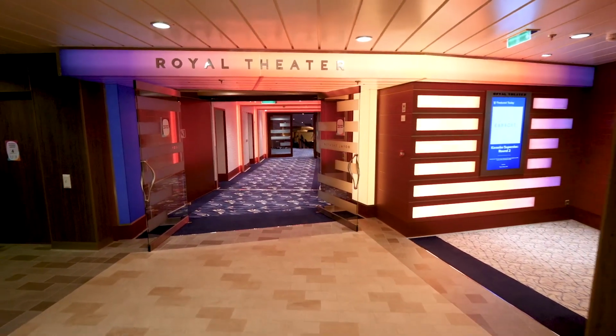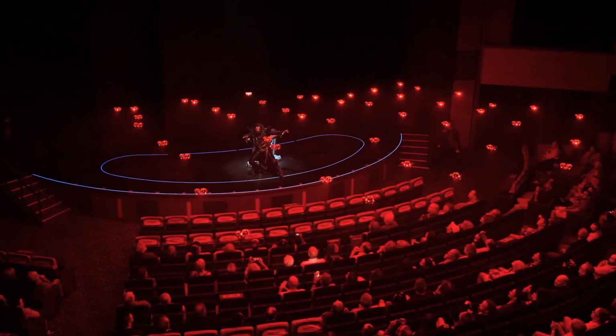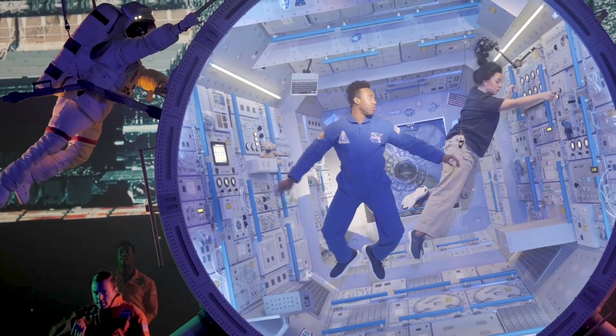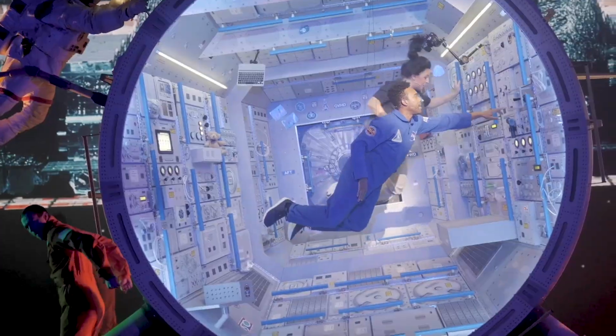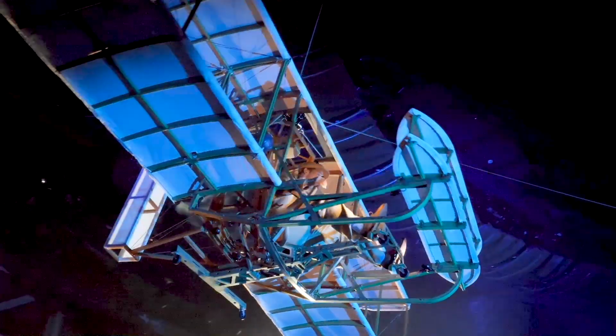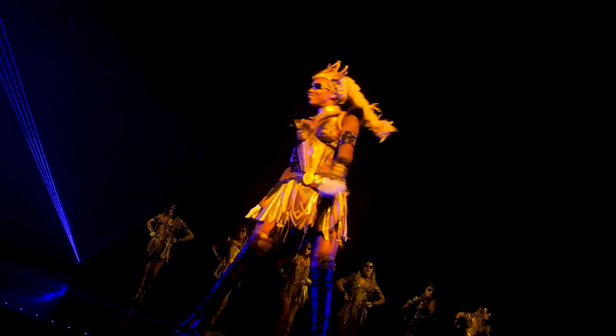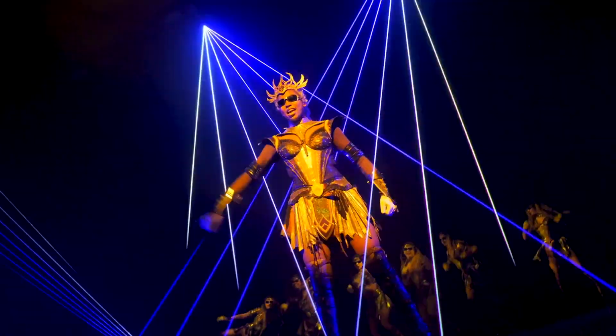Our Royal Theatre. Over the years, we've been developing technology, and it's all been by adding on with the white paper approach to Icon of the Seas. All of these technologies and all of these developments we've made in automation and video, lighting, smoke, haze, it's all integrated now, which will help with the storytelling.